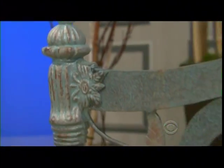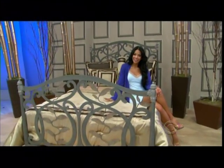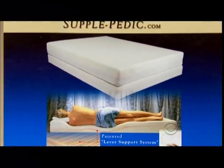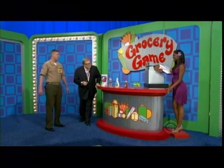This charming queen bed from Wesley Allen represents a delicate garden theme that provides warmth and style to your bedroom, plus a mattress set. The Supple-Pedic Queen mattress set from Strobel Technologies with its patented lever support system gives proven better sleep. MDs and chiropractors agree from supplepedic.com. It's a prize worth $5,531.